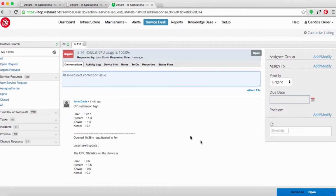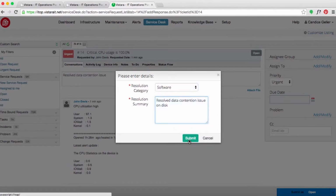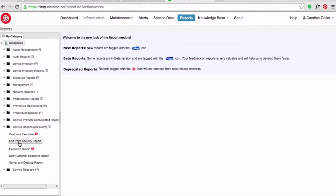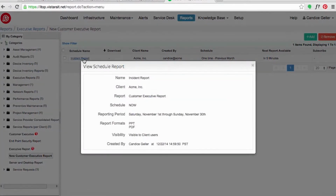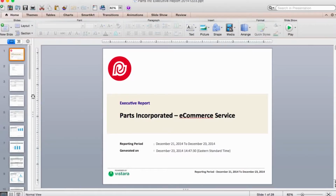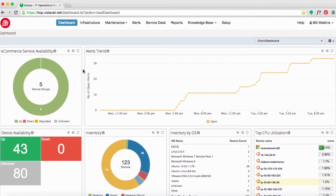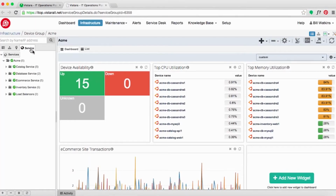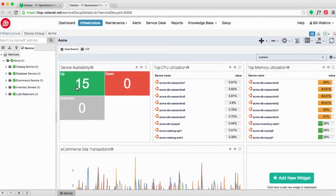Vistara automatically integrates with Acme's third-party ITSM system, and the details of what she worked on is captured in both systems. Since this incident affected the critical e-commerce service, Erica prepares a report to Vincent, the VP of IT Operations. With Vistara, she generates an incident report in minutes to send to Vincent as a PDF or PowerPoint presentation. Meanwhile, back in headquarters, Vincent glances at his Vistara dashboard. He knows that he would be first to know if any incident requires him to alert his business leads, but he was relieved to see that his services are in the green.